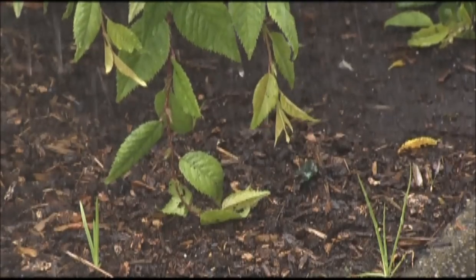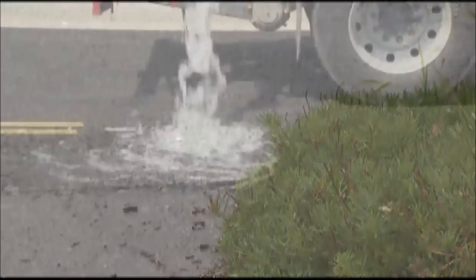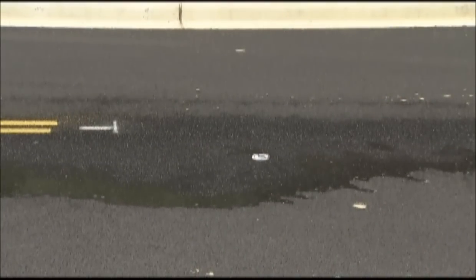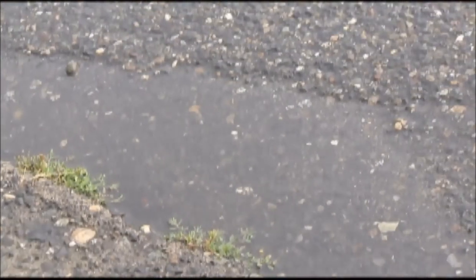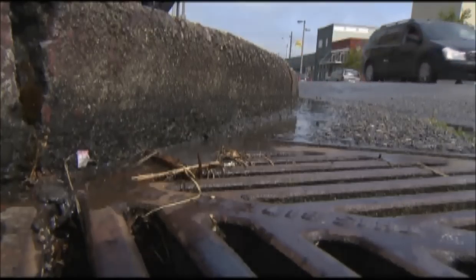Tacoma's taking a major step forward in environmental sustainability by tackling runoff at the source, using what's called porous street technology. Well, the porous asphalt or concrete, either one, allows the rainwater to naturally soak back into the ground. So with your typical asphalt, the stormwater or the rain runs off and goes into our curbs and gutters and our storm sewer system.